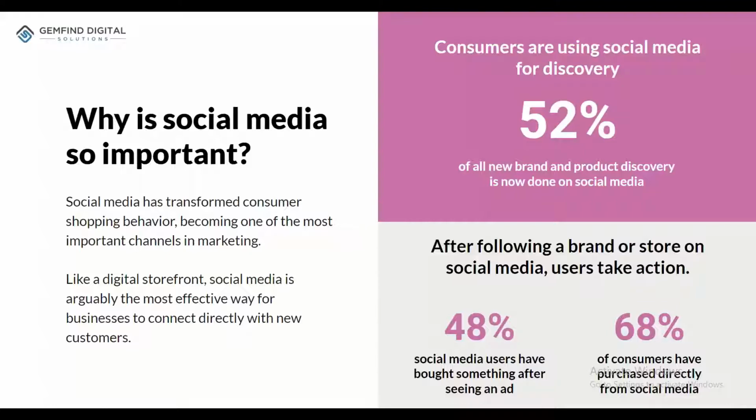So why is social media so important? The main reason for businesses like yours is that it has really transformed how consumers are shopping. What once was an in-store experience, or maybe even discovery on websites or ads only, social media has really started to play an integral role in consumer shopping when they are shopping for new products. And it's really playing the role of a digital storefront. It's a way for you to show clients what your business is about through a different channel and connect directly with new customers. So it is really exciting that there is this new channel.